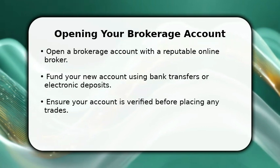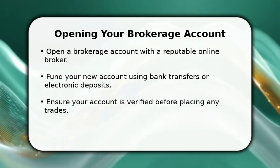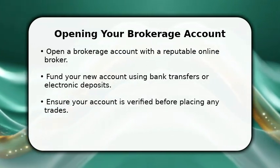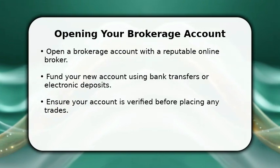Once your account is set up, you'll need to fund it. You can typically do this through bank transfers or electronic deposits, ensuring you have capital ready to invest.